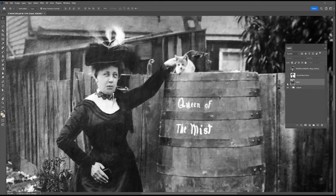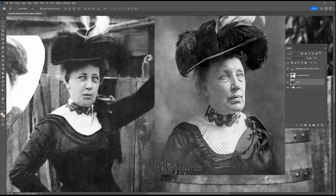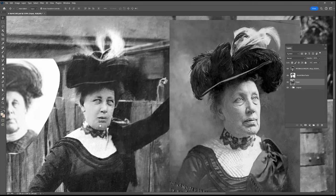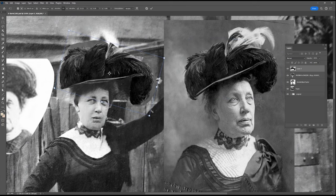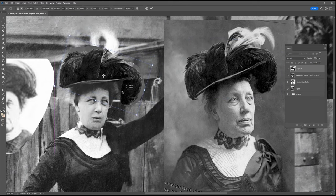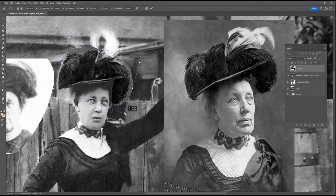Now, fortunately, we have a few extra photos of Annie, nothing that lines up with this one, so taking replacement parts of her face and updating her face is going to be problematic. But what I can do is take the same hat, because she's got exactly the same hat on here, and select that out of that image, copy and paste it onto our image, and manipulate it around a little bit, and just imply a little bit more detail in the photo.